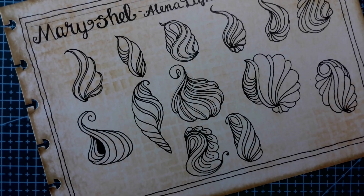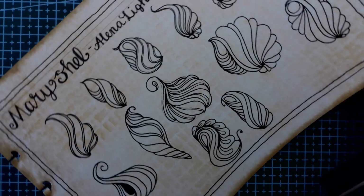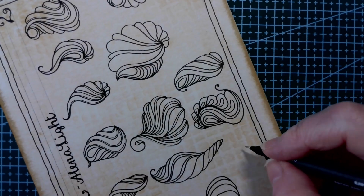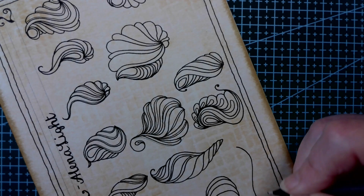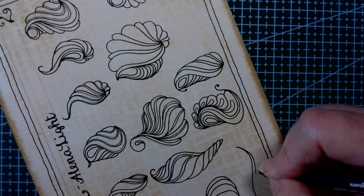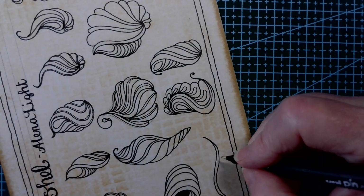I think shading, colouring, texture patterns and so on will help to bring all of these to life. So we've got that one. So let's have a look. I've got a couple more spaces. So I'll do one this way. Who says they can't live sideways? Okay.